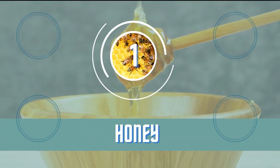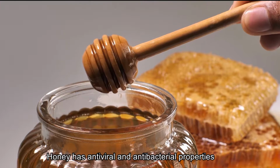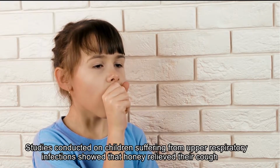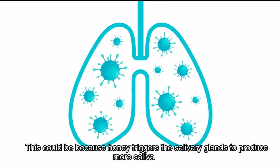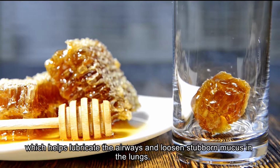1. Honey. The delicious taste of honey offers a lot more than just a sugar alternative. Honey has antiviral and antibacterial properties. Studies conducted on children suffering from upper respiratory infections showed that honey relieved their cough and helped loosen the mucus in their lungs. This could be because honey triggers the salivary glands to produce more saliva, which helps lubricate the airways and loosen stubborn mucus in the lungs.